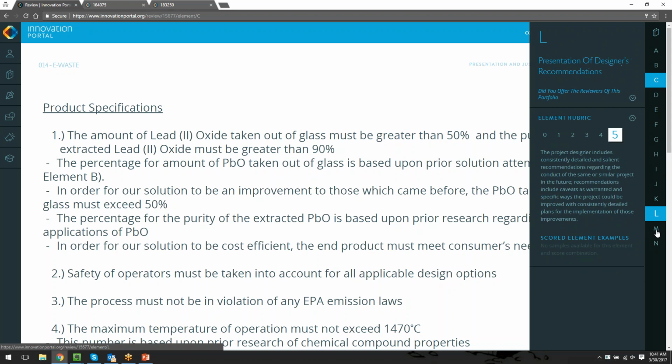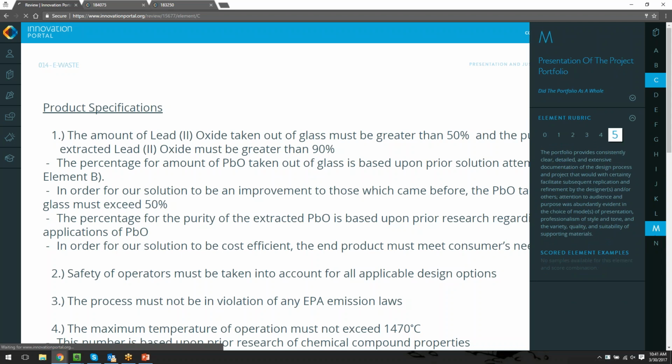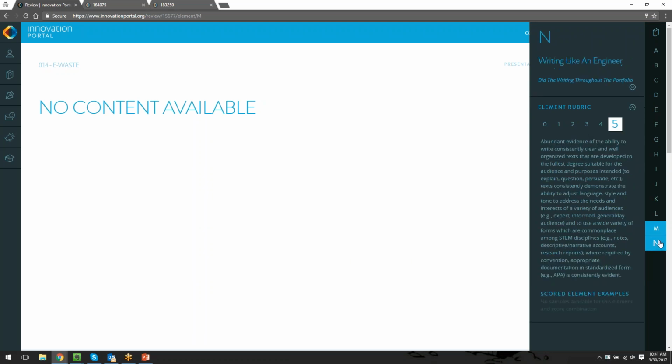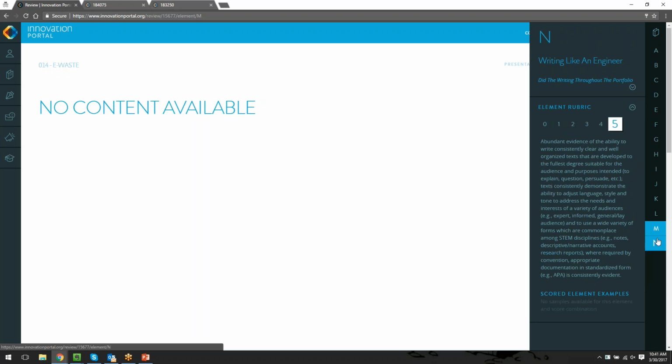Two exceptions to something I've already told you: M and N are always going to be blank. These are holistic portfolio scoring tools for you as a judge, but students don't actually load any content here. M addresses the general presentation, style and tone, and N is specifically looking at their writing style, like they're writing like an engineer, with technical writing. So these are relevant to the entire portfolio.